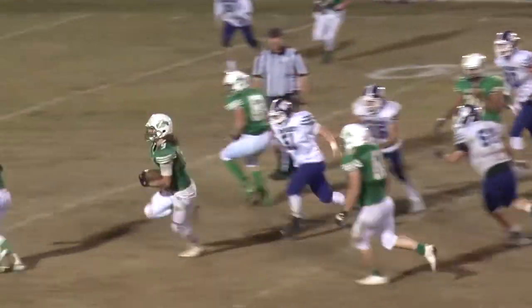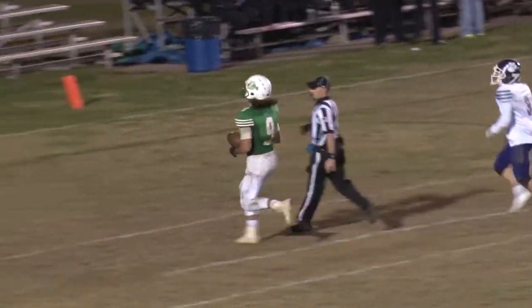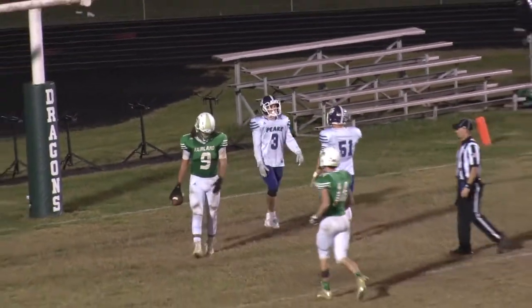They're going to hand off to Wilcoxon. Could be the last play of the game. Wilcoxon's off to the races and going to score from 39 yards out. As Ty Wilcoxon. Well.